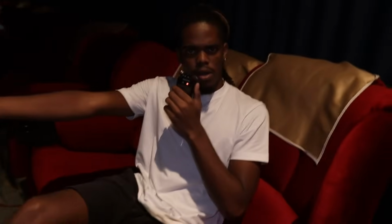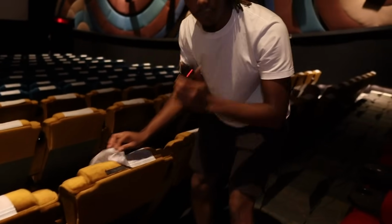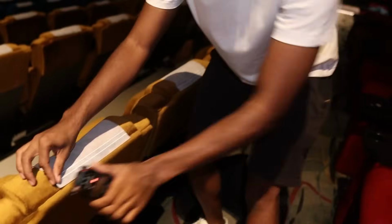These seats go up right here, so that's where we're gonna be at, okay? Let's go ahead. We got Velcro sounds. Well, that's a very, very nice sound, though.